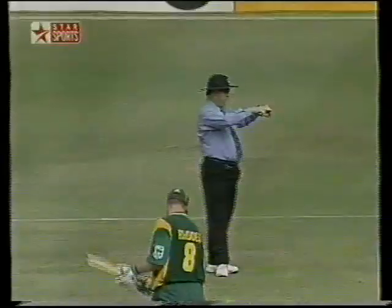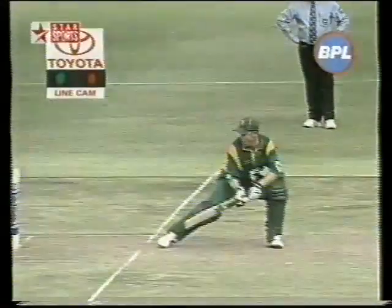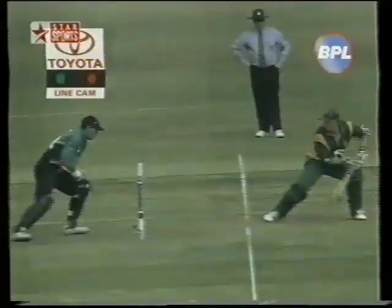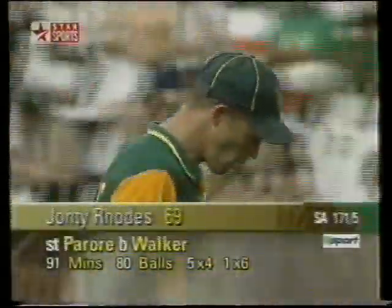That's out. I don't think there's any doubt that that is out. Umpire Ian Howell says he wants the 3rd umpire to have a look. I don't even know if they should have a look, Michael. This is superbly bowled. It's got Rhodes playing forward. It's turned. And that, I'm afraid, is out and beautifully bowled by Walker. His bat was over the line, but it hadn't touched the ground. Wonderful piece of bowling by Brooke Walker, and a superb innings by Jonty Rhodes. 80 deliveries for his 69. Wonderful applause from this large crowd. And he's disappointed, Jonty Rhodes. South Africa, one nation from this Newlands crowd.